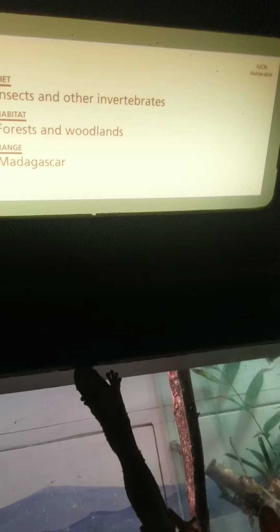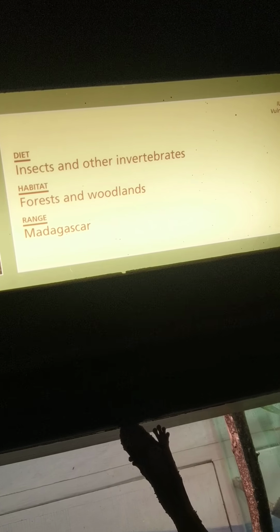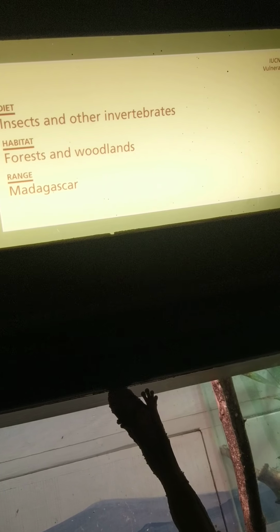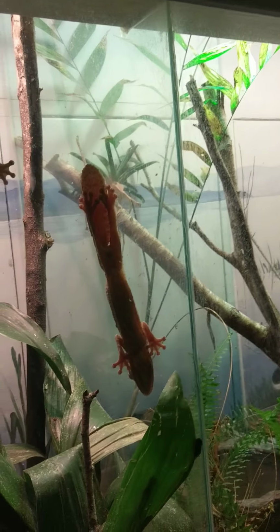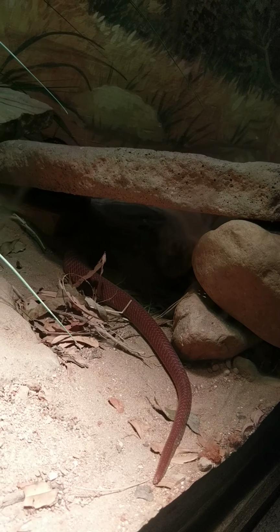Oh, look at those things. What are those called? A Henkel leaf tailed gecko. Insects and other invertebrates, forest and woodland, Madagascar. Look at that thing. Yeah, there's a snake. Its hand is behind this rock. That's cool.